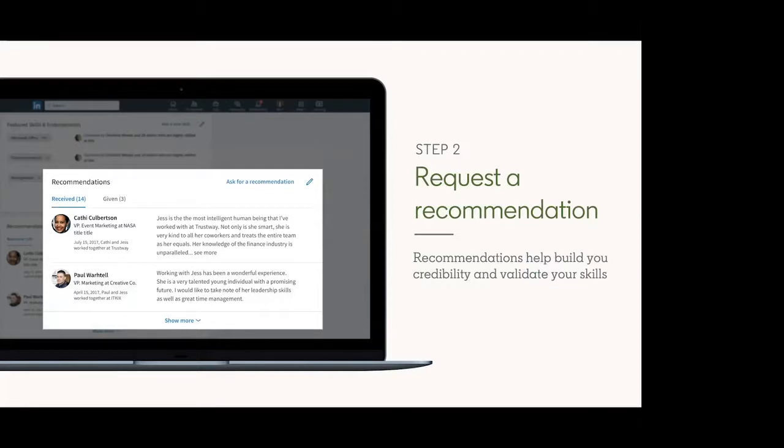Always customize your request. Make sure you let the person know what you want to be recommended for, especially if it's a project or an initiative that you led. When you make the request, especially when asking senior leaders or executives, sometimes you can send them a draft first, and this really helps them to save time and gives them something to work with that they can edit to make their own. Choose people who you've worked with closely and who can provide specific examples of how your strengths, your skills, and your experience show up.